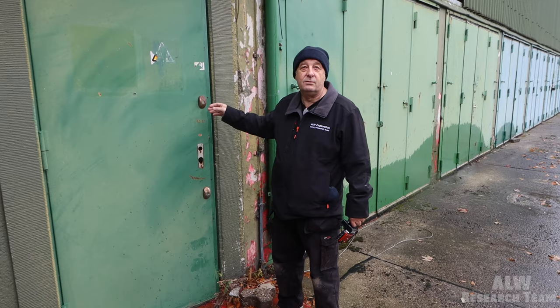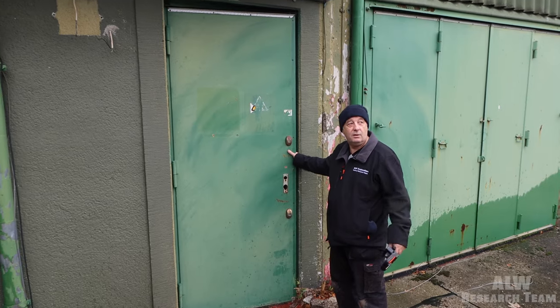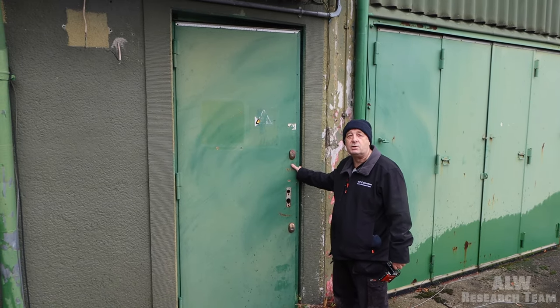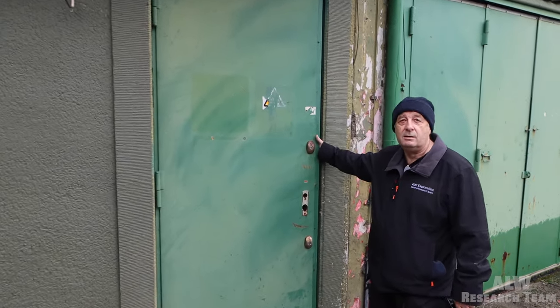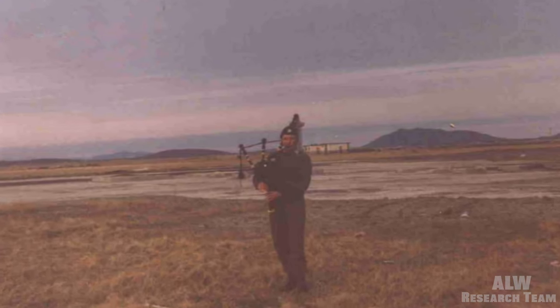This was our squadron armoury, and we had a normal RAF armourer attached to our squadron, a Scottish guy called Joe McAllister. He rode a motorbike and played the bagpipes. Not at the same time, I hasten to add. I believe we've got a picture of him, haven't we? We have, yes. Playing the bagpipes on a battlefield somewhere. Yeah, that was in the Outer Hebrides.